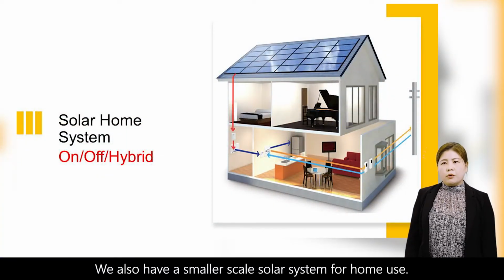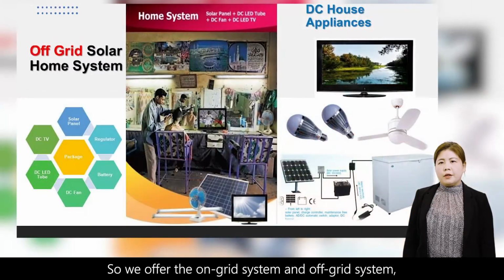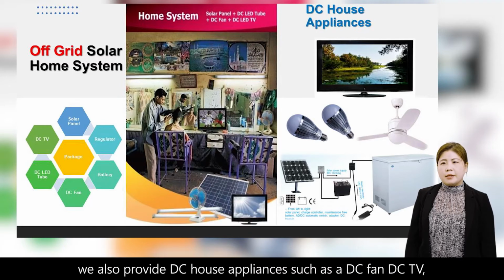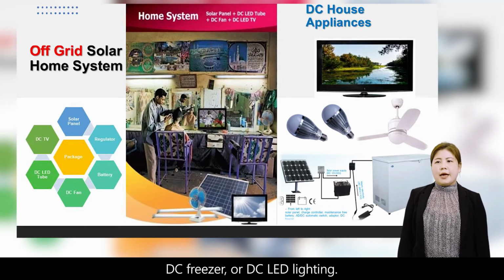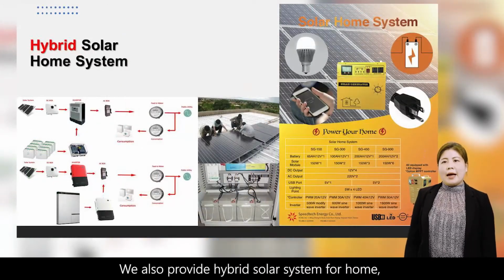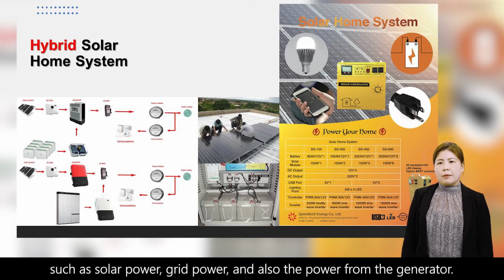We also have a smaller scale solar system for home use. Customization is key. It can help satisfy the client's needs. So we offer on-grid and off-grid systems. We also provide DC house appliances, such as DC fans, DC TVs, DC freezers, or DC LED lighting. We also provide a hybrid solar system for home, which means connected to 3 power sources: solar power, grid power, and also power from a generator.